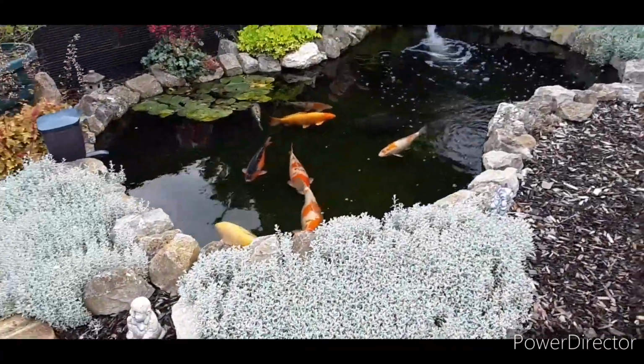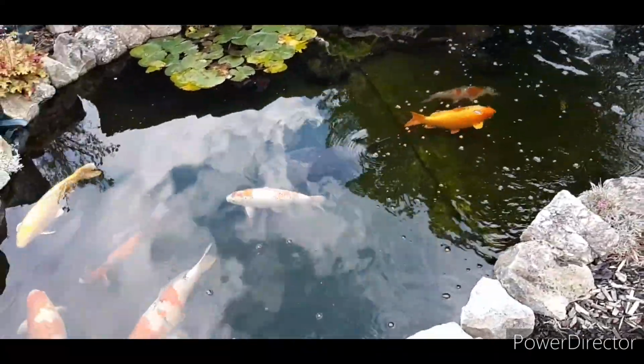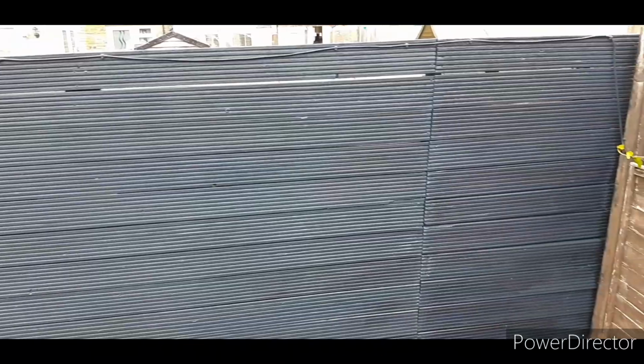Hello everyone, it's now Friday afternoon. I haven't been home long enough to slap a coat of paint on. But the weather ain't been that great today. It's been raining, so still wet. We've got to wait for it to dry.